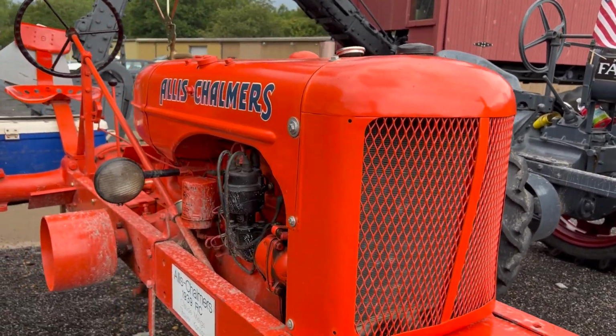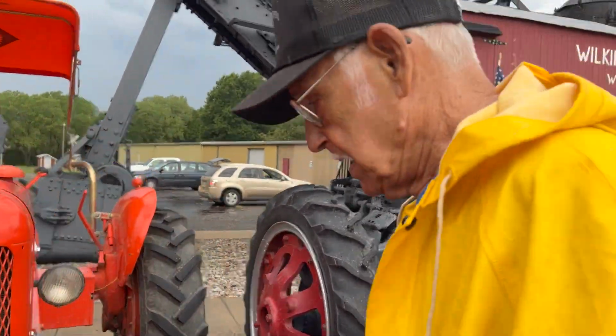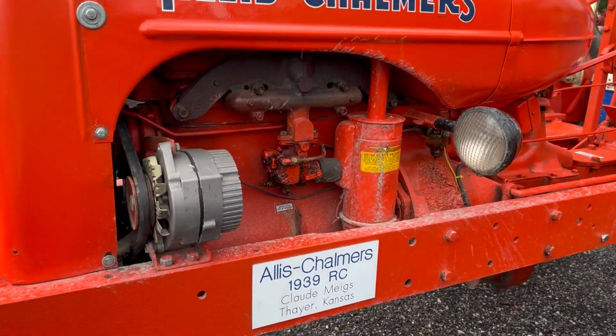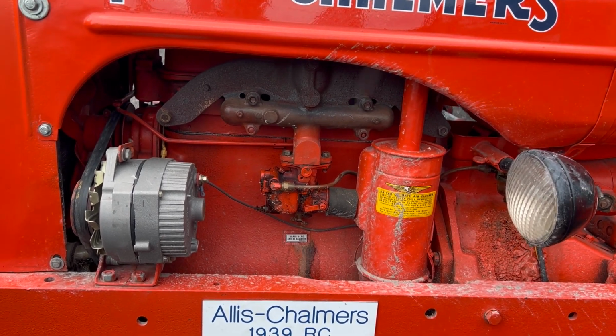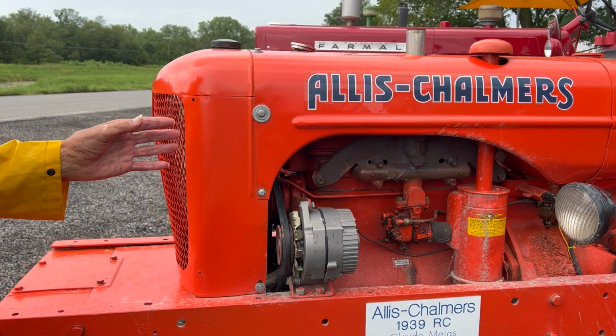Are you Claude Meigs? Yes. Is that pronounced right, Meigs? That's me, Meigs. Yeah, it was a pretty rough old tractor when I got it. Well, I see you've got a new alternator and stuff on it. I didn't restore it. It's revamped to use like this. It's made to do what we're doing now.